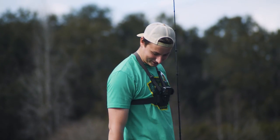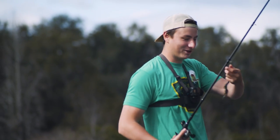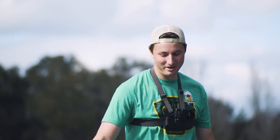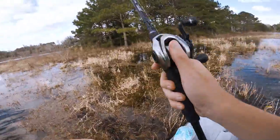Boom! Swimming it, not even hopping it. That was a moving bite. That was a moving bait bite, which gets me pumped because swimming this thing through there was the first time I tried it too. Swimming it instead of hopping it, it might be a moving bait bite today. We'll see. All right, I'm gonna try one more cast with this.